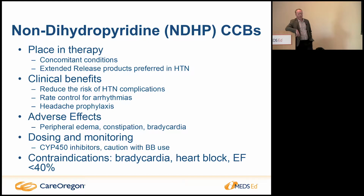Constipation and bradycardia are probably more common with these than peripheral edema. And you have to watch them when you use beta blockers. You can put people into heart block if you use a beta blocker and a calcium channel blocker. Not saying that you can't, but monitor carefully if they are doing that. And obviously heart failure is a contraindication; we're generally not using the non-dihydropyridines in heart failure, because we don't want to decrease the heart rate in those patients.